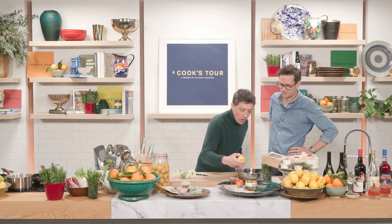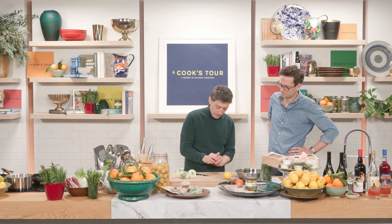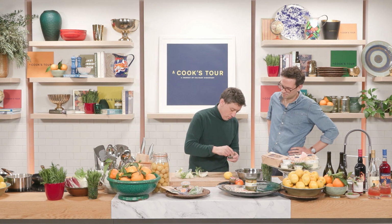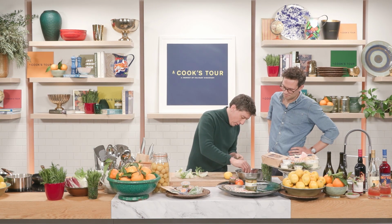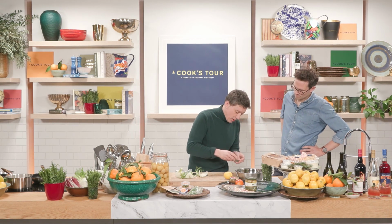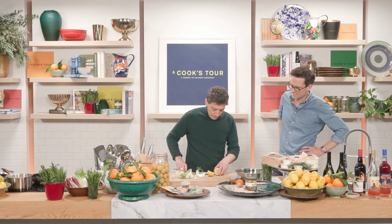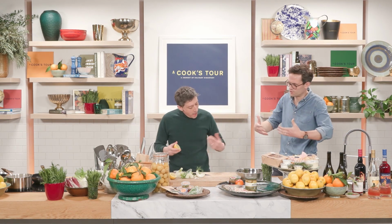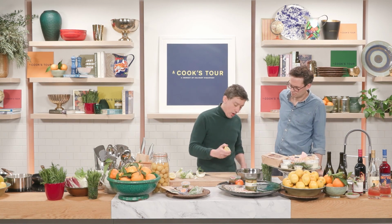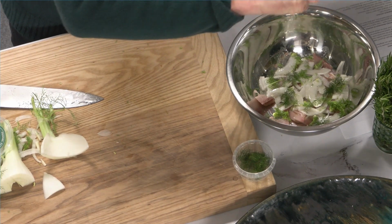Okay. And then we've got a lemon. We've got the extra fennel fronds. I do want to put those in because it's a different fennel flavour, more fragrant. And we're going to save a little bit for the top. I guess it also adds a little bit of colour to the dish. Exactly, the contrast. So, a good squeeze of lemon in there. About half a lemon, I think, for that.